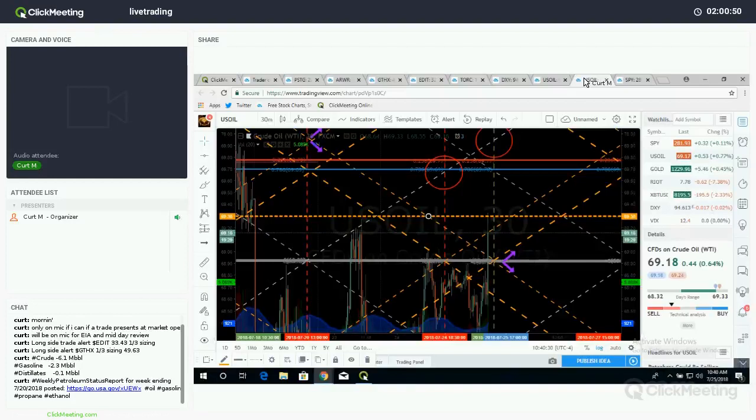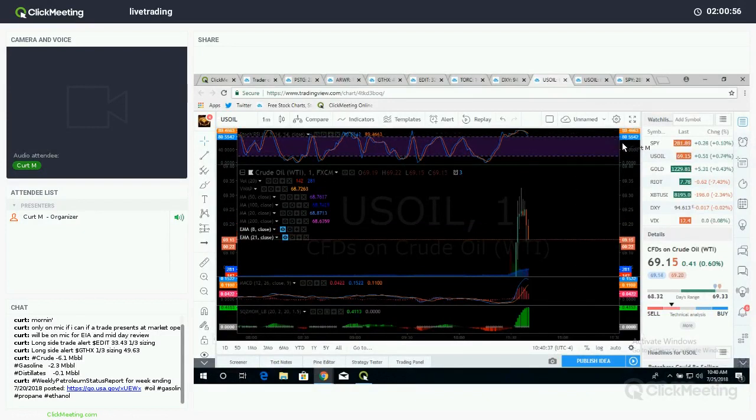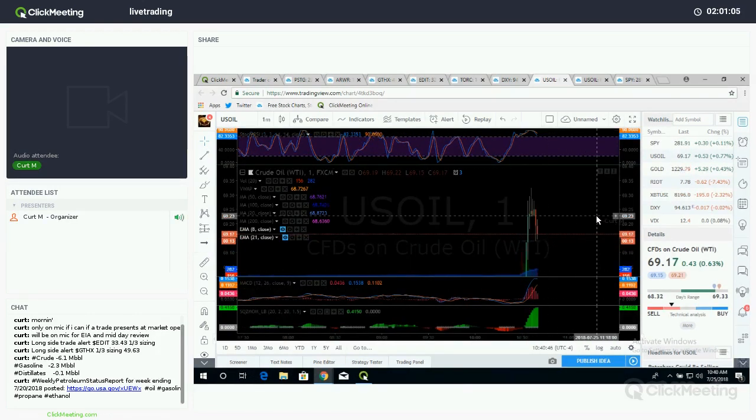So that's the new 5-minute candle there. You get her down just a little bit more. That stock RSI on the one is still really high. It'd be nice to have that down some and get it on the turn. Get that MACD down would be nice too, but that's not going to happen, I don't think. Put my finger on the trigger.